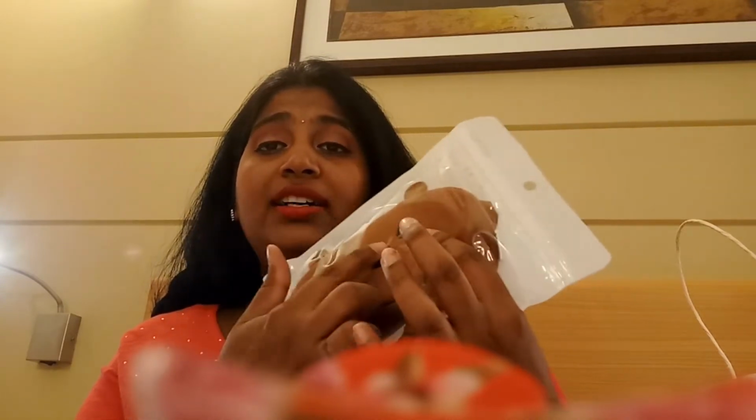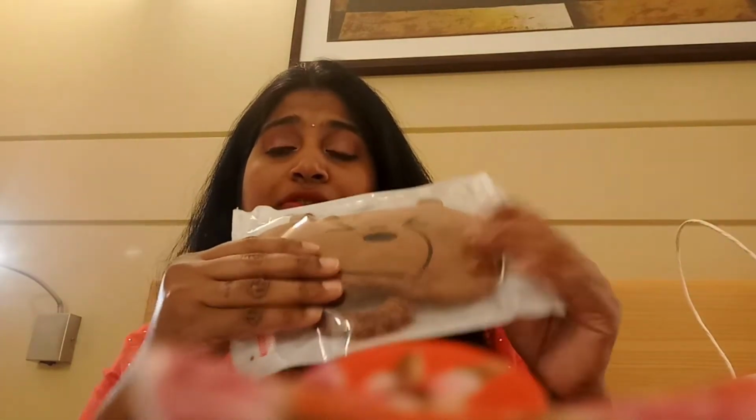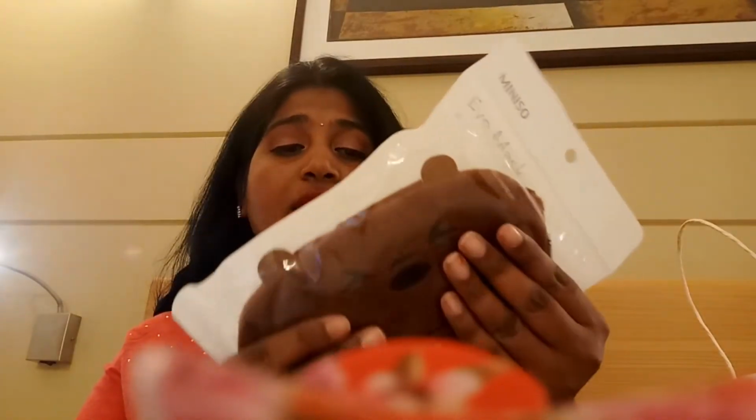That was the one. And then I bought this one, which is the Bear's Adult Soft Eye Mask. This is 190 rupees and it is so soft. There is a jelly kind of thing inside this one. There's a pouch, we have to refrigerate it, and whenever you feel your eyes are stressed, then you can actually put it on your eyes and then have rest, so it will be cool. So it's really nice. The quality was also nice.